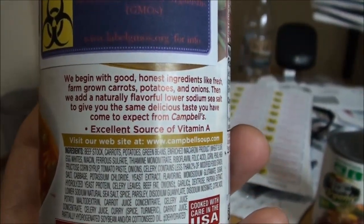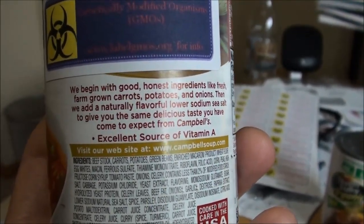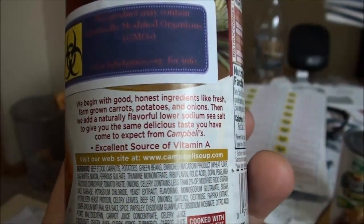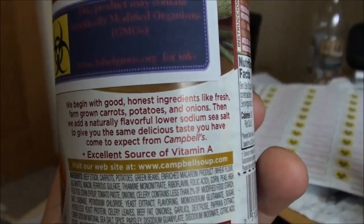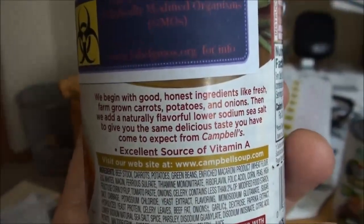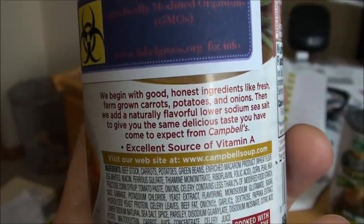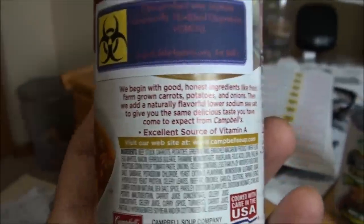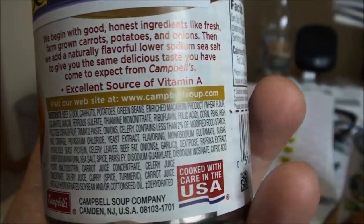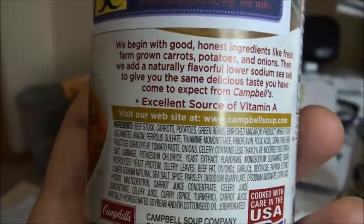At the top of the can, it says we begin with good honest ingredients like fresh farm grown carrots, potatoes, and onions. Then we add a naturally flavorful lower sodium sea salt to give you the same delicious taste you have come to expect from Campbell's. Excellent source of vitamin A. Now the funny thing is, more than likely that vitamin A is synthetic. It's not a genuine vitamin A that you get in real food. And then the ingredients, just beef stock, carrots, potatoes, that's all normal stuff. Up until you get to, I'm not sure what enriched macaroni product is.